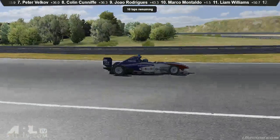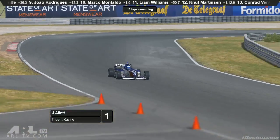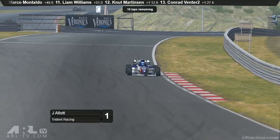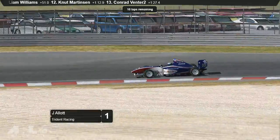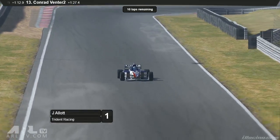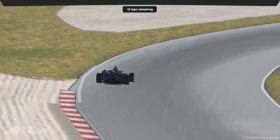So actually then, we've got Tony Repzard as the... no, so Wojciech Rabstein, he must have pitted. So I think Rabstein then, he's our current net leader. So Rabstein, then Repzard, then Matijevich, then Peter Velkov, then Colin Cunniff. And so where has Marco Montaldo gone for all of that? I really thought Marco Montaldo was going to be right in the thick of it there. He's actually showing down in 10th position.